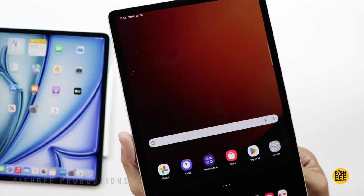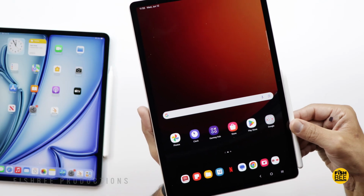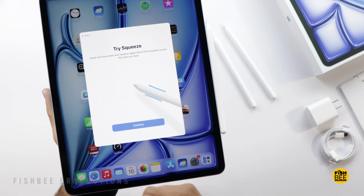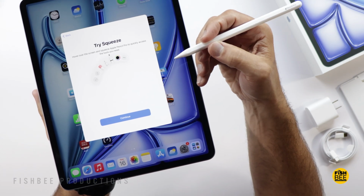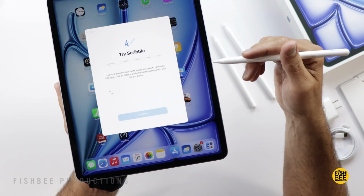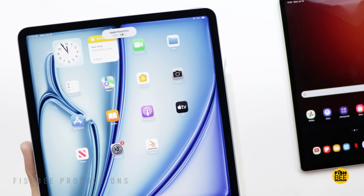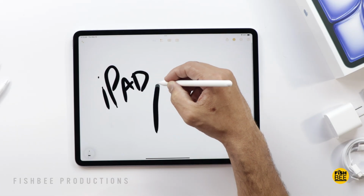The Galaxy Tab comes with an S Pen, but if you add the Apple Pencil Pro to the iPad, the overall cost is going to be about the same. For me, I tend to prefer the S Pen usually, but I have to admit, I like what they've added to the Apple Pencil Pro, where you can squeeze or double tap to access tools, and it seems like they've increased where you can use the pencil within the software, so you can't really go wrong with either one if you want to take notes, draw, or just move around the software.